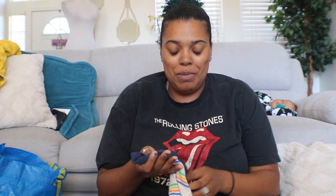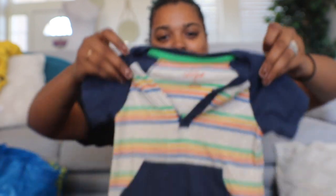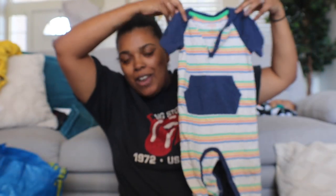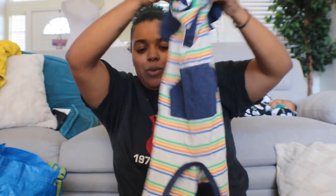Oh, this is for my kid. I do pick up kids' stuff. So this is just Cat and Jack. I'm not reselling this. This is just for my son when he gets a little bit older. It's just a striped bodysuit or onesie. I love picking up my kids' clothes at the bins.